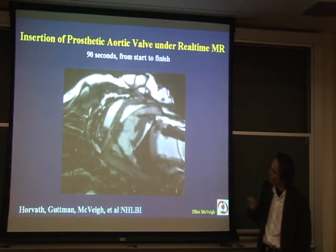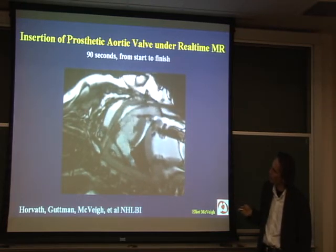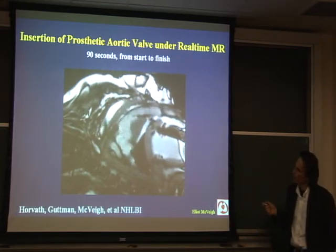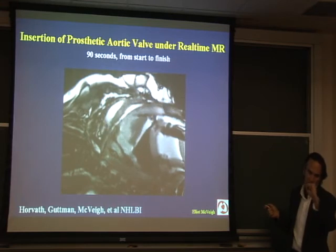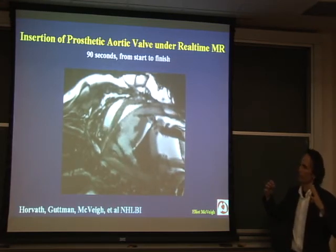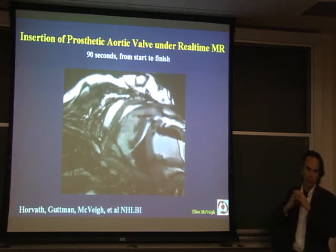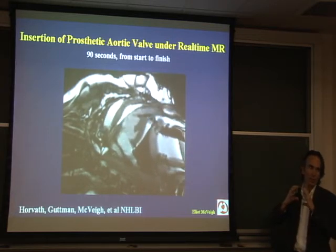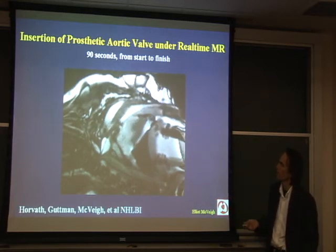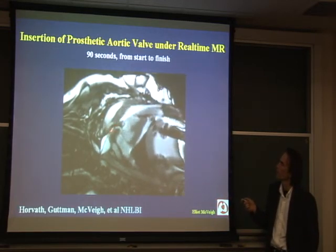Gets it locked in the position after consulting those markers and everything to make sure it's in the right orientation. And then what he's going to do, because it's trimmed down and it has this stent, he's going to inflate a balloon and make that stent quite large so that it will expand to the size of the grip on the side of the annulus and stick in place. And so here the balloon is inflated.